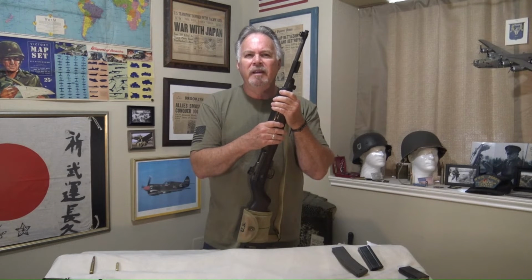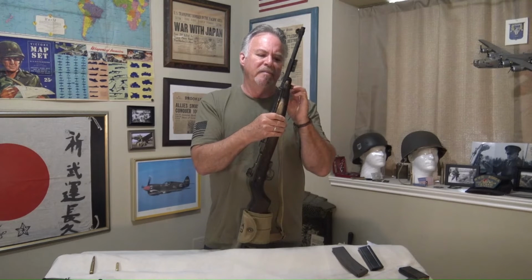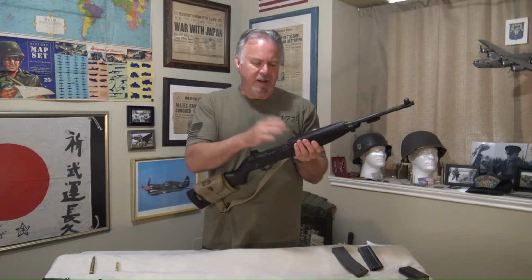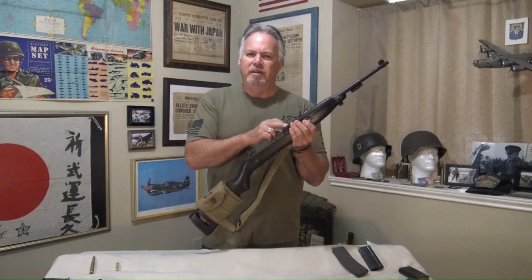Word got out that he was very good at what he did. His designs were very popular. In 1929, his sentence was commuted, and he actually went on to do work for Colt and Remington and received several patents along the way. In 1938, he went to work for Winchester, and they actually incorporated his short stroke gas piston, which allowed this M1 carbine to operate as well as it does. So that is all about Carbine Williams.